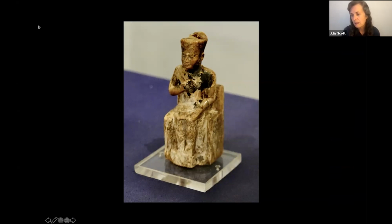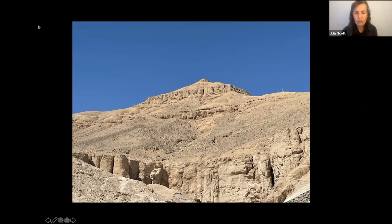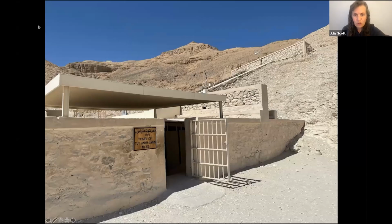Khufu was succeeded by his son, whose reign was quite short, and then by Khafre, another one of his sons. Khafre was the builder of the 2nd Giza pyramid, and then his son, Menkaure, built the 3rd pyramid. Together, they created the famous pyramids of Giza. Later pharaohs chose to be buried in the Valley of the Kings with its natural pyramid-shaped mountain. This is the mountain that's above the Valley of the Kings. This is King Tut's tomb with the modern entrance, but all of the pharaohs' tombs from this period, which was almost 1,000 years after Khufu, were buried under this natural pyramid.